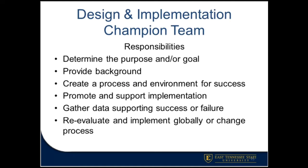And specifically, what this champion team was responsible for was determining the purpose and the goal of this project. They were responsible to provide background, so why is this important? And they were in charge of creating a process and environment for success and promoting and supporting that implementation. And then after that implementation is put into effect, gathering data and seeing if it was a success or a failure, and reevaluating it at the end. And is this something that we want to push out to everyone?